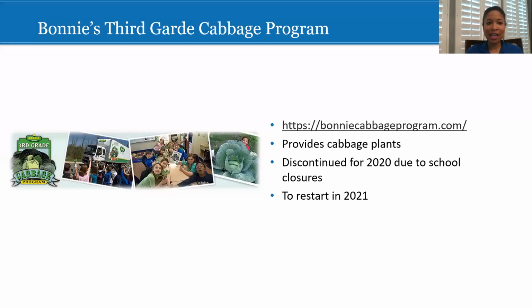The first resource I'd like to share is Bonnie's third grade cabbage program. Bonnie's will give you a cabbage plant for each third grade student. Just go online and apply. They have discontinued their program for 2020 due to school closures. However, they will restart in 2021.